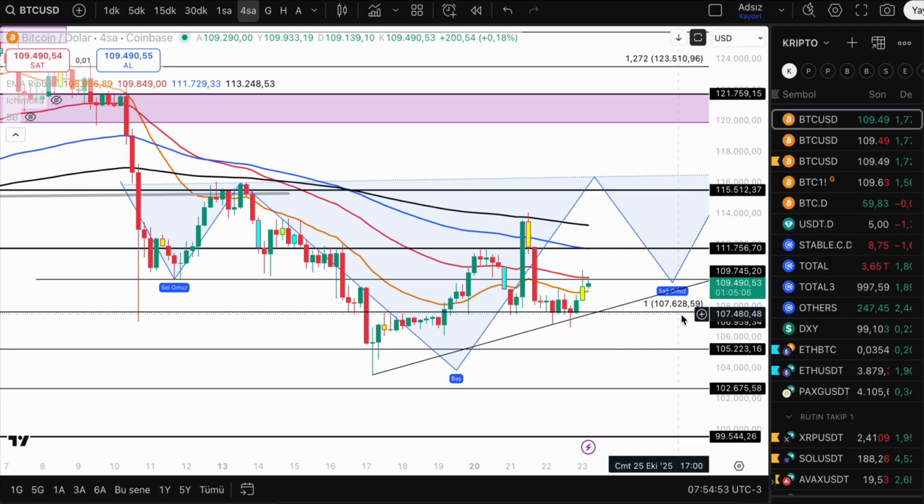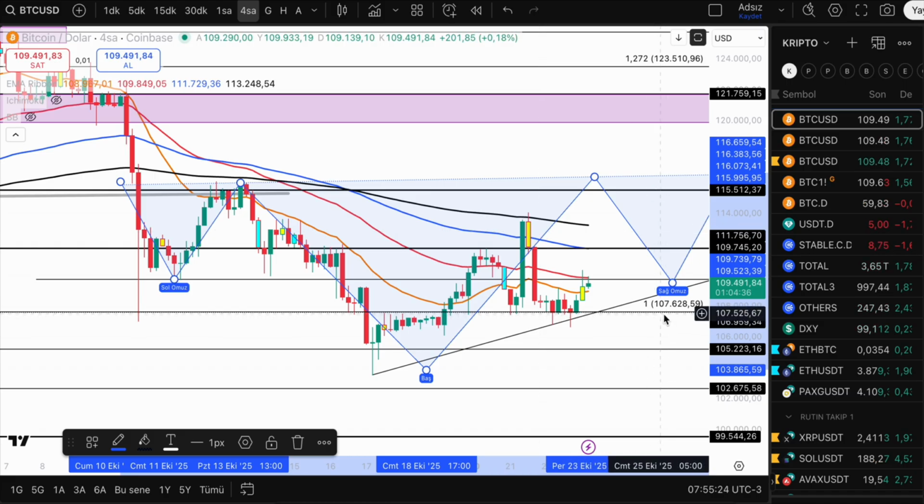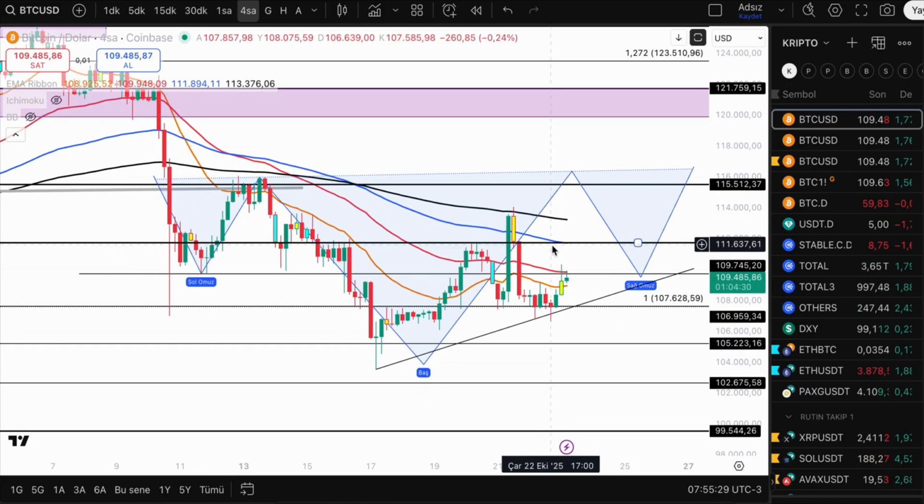However, if the price drops below this level, the selling pressure will probably intensify. The safest approach would be to take precautions. It's prudent to exercise caution. Let me also state the following. We are monitoring a potential head and shoulders pattern that could form here. If the 107,000 level breaks downward, this pattern's formation possibility is gone. Just wanted to note that.